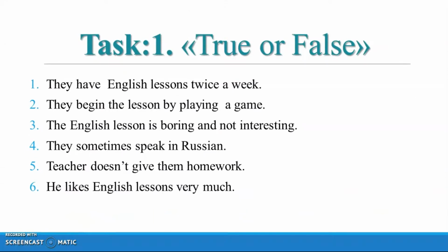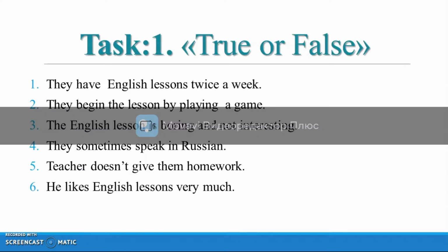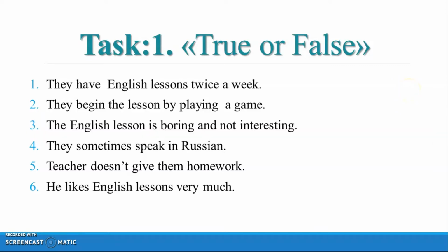The first task, true or false. They have English lessons twice a week. They begin the lesson by playing a game. The English lesson is boring and not interesting. They sometimes speak in Russian. Teacher doesn't give them homework. He likes English lessons very much.